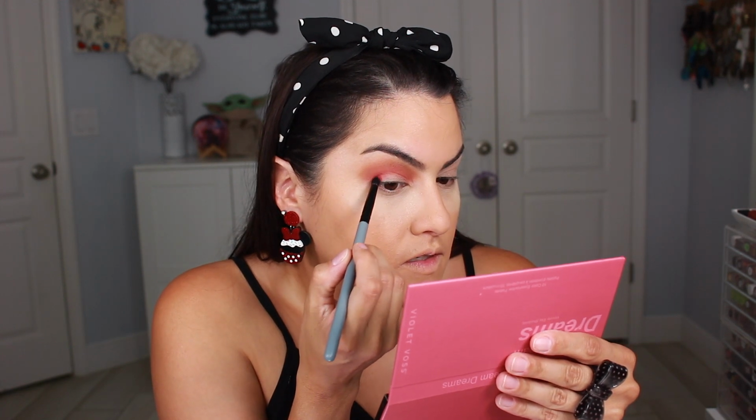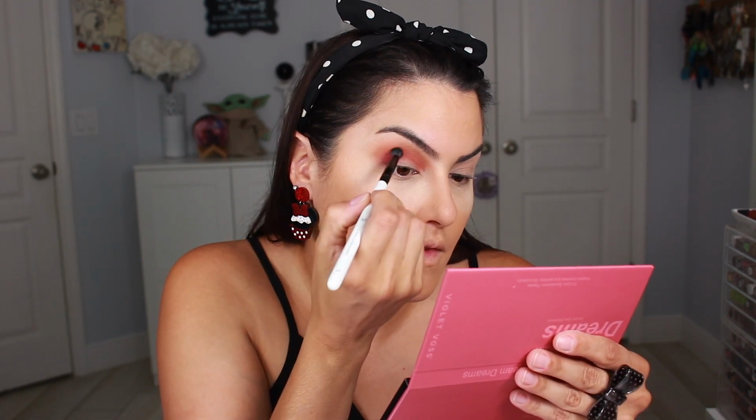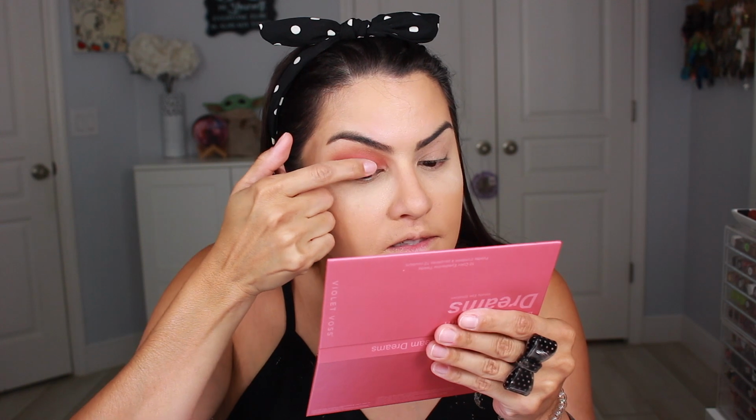For the outer corner, I'm going to go into Glam Berry and just pat this in that little corner and build it into my outer V. I'm going to take the shade Berry Champagne, which is that beautiful pink with all those reflexes, and this is going to be my lid shade.